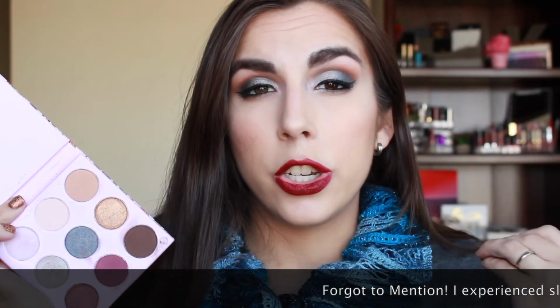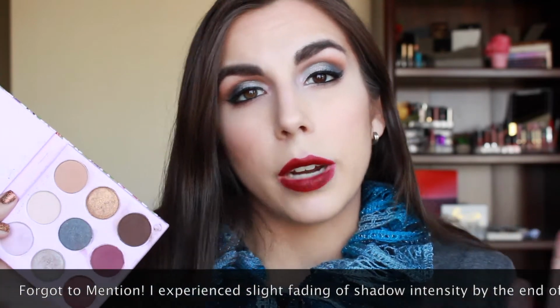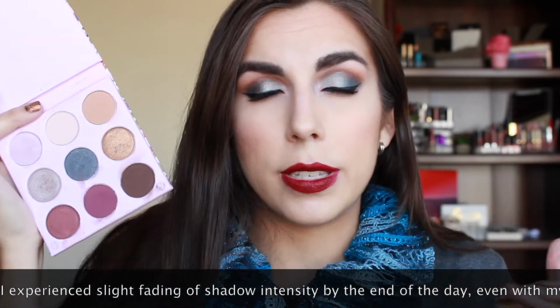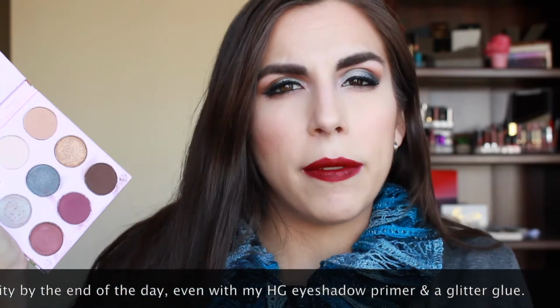Blending, I didn't have an issue. They're not the most pigmented shadows I've ever seen. I wouldn't put them on like Lorac Pro quality status, but they're very nicely pigmented. They're easy to work with, and you can build them up fairly easy.